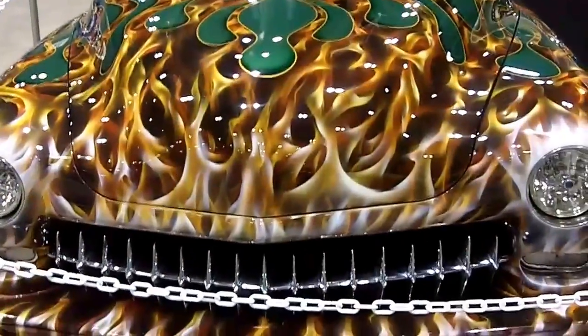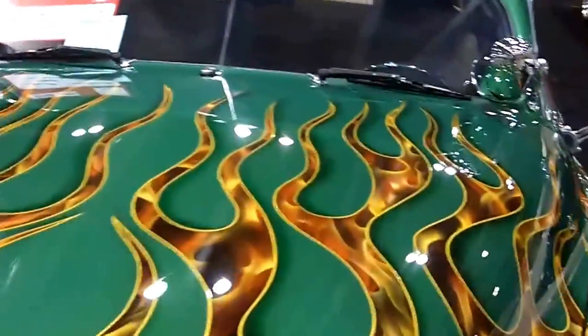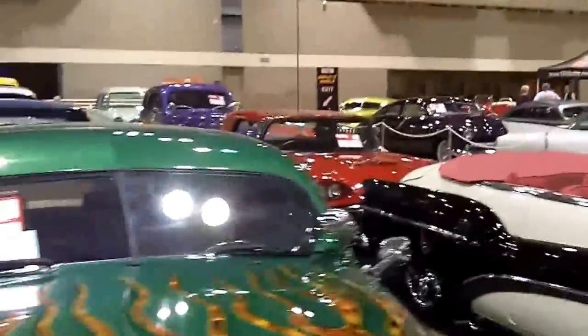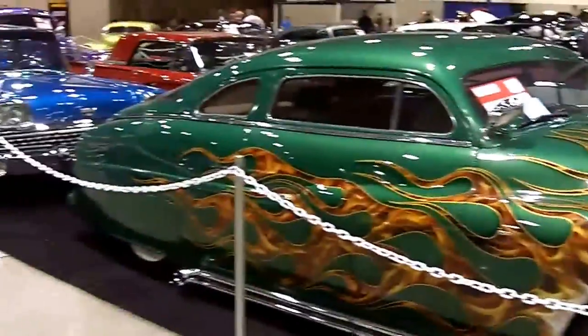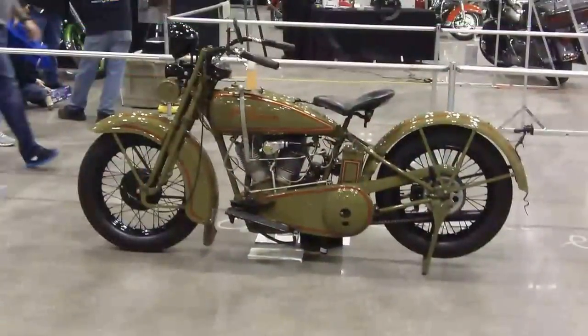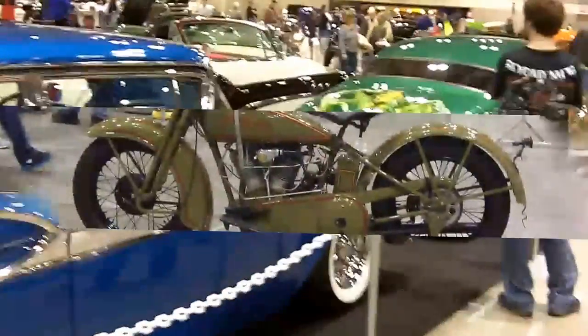All right, you like flames? Here's some flames. It's a Merc 1950 with Mini-Me. I actually like that. And then there's a Buick convertible. Beautiful thing right there. Check this out. Nice car. Chopped, channeled, ready to rock and roll. You heard of the Pharaohs? There you go. Check this out.